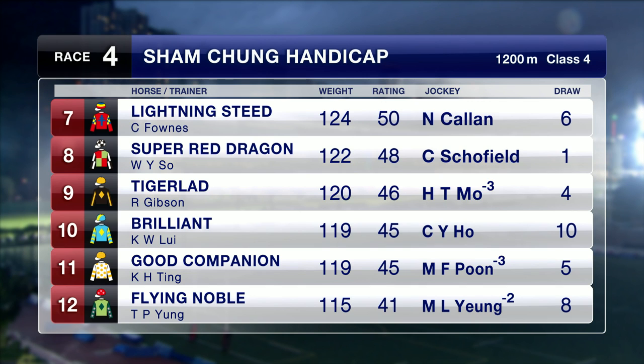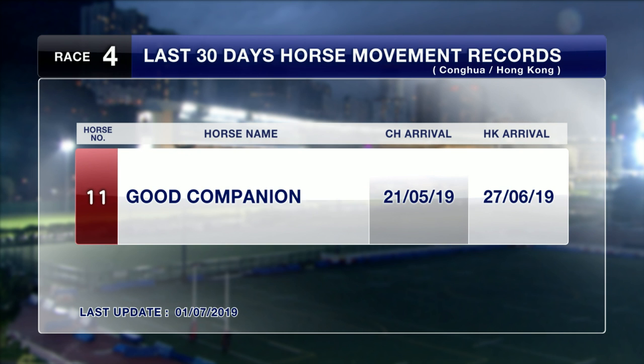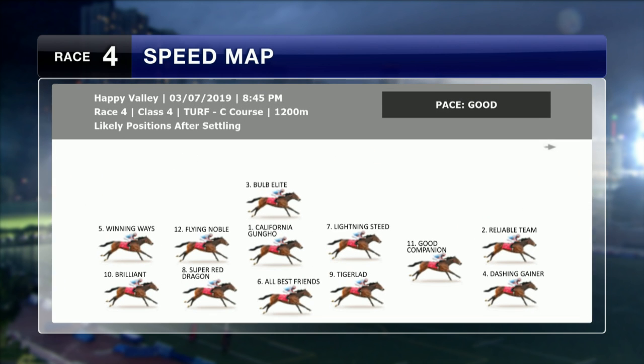And Flying Noble has his first start for Benno Yung, also previously with Dennis Yip. He's a 2-time winner over the 1400 metres at Sha Tin. Good Companion is the horse that's been up at Conghua within the last 30 days. He came back on the 27th of June.